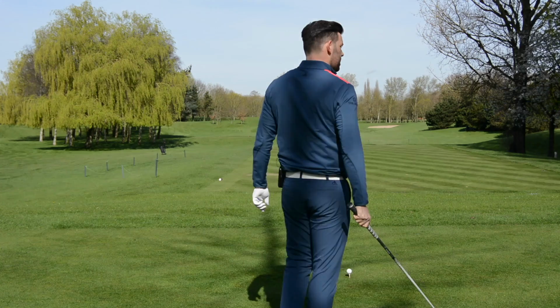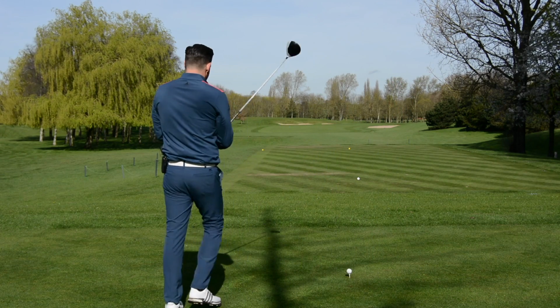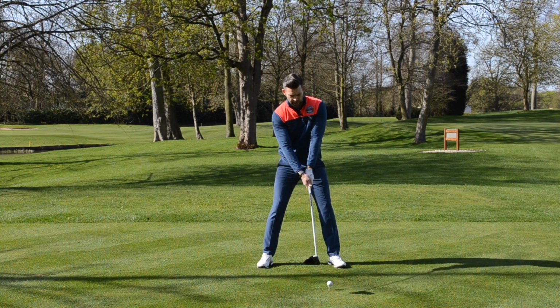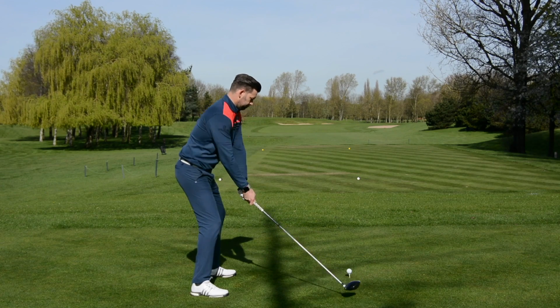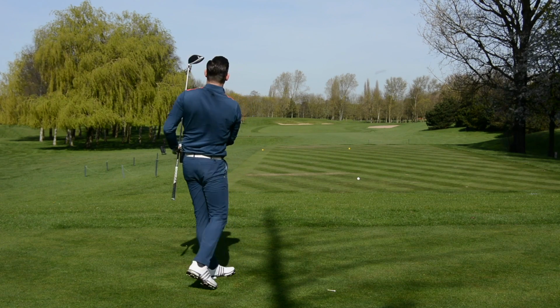Right, let me have a go. So I'm going to visualize that I'm at Augusta. Not that that's ever going to happen, but I can pretend. And I'm going to go ball forward, sternum back, big wind up, heavier to get lighter. Okay, and I would have that drive every day of the week.